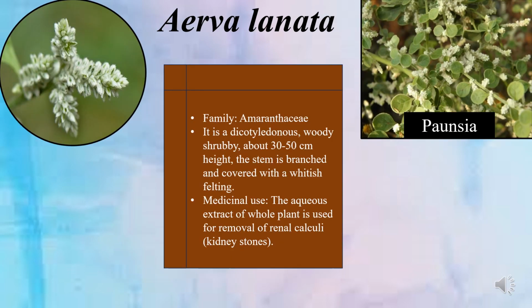Then the next one is Aerva lanata. It is the mountain knotgrass, a woody prostrate or succulent perennial herb in the family Amaranthaceae, basically native to Asia and Africa. It is an erect or prostrate plant with a long woody taproot that branches from near the base, and the medicinal use is that the aqueous extract of the whole plant is used for the removal of renal calculi, which are kidney stones, and also protects from kidney damage.